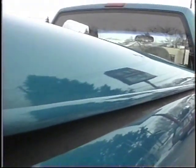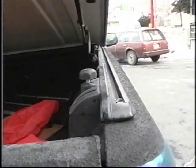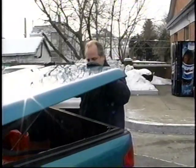So unless you plan on shipping the snow to the south, an investment of an A.R.E. lid or cap can keep your cargo dry and your truck around for many years to come.